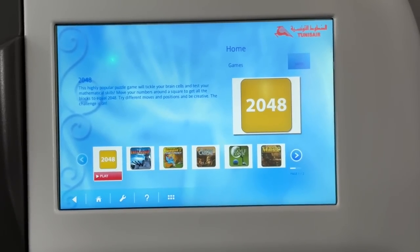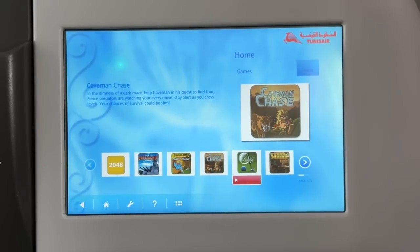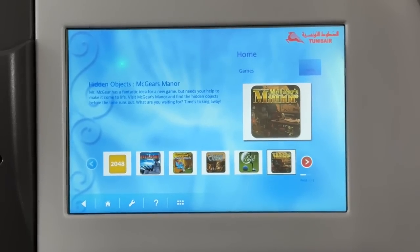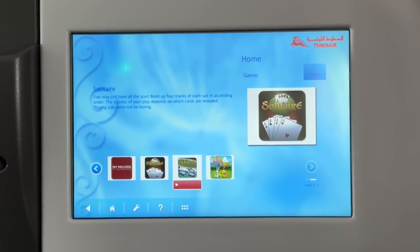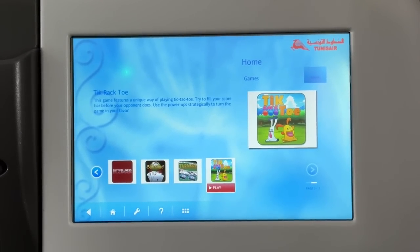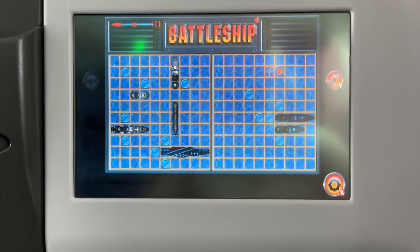They also had a series of games. Once again, I was actually pleasantly surprised with the games that they did have on here. They weren't exactly the games that you have on most airlines, but they were actually all pretty fun, and I played most of them, something that I usually don't do when I'm on these flights. Battleship especially was a nice throwback to childhood.